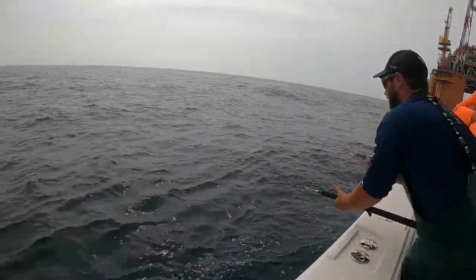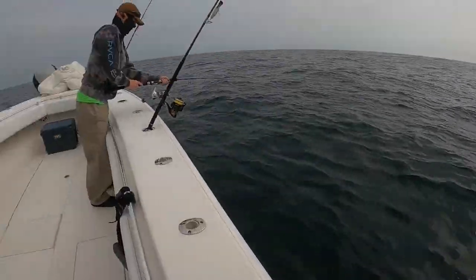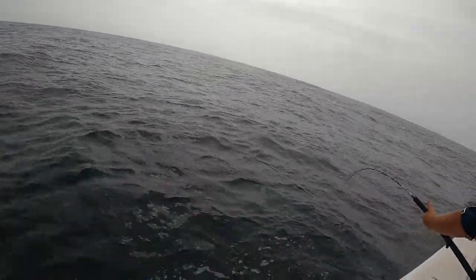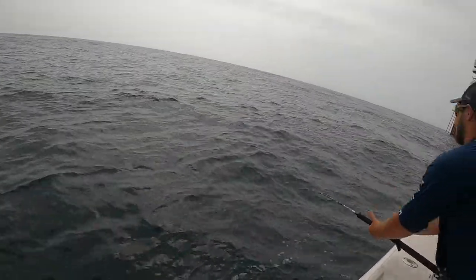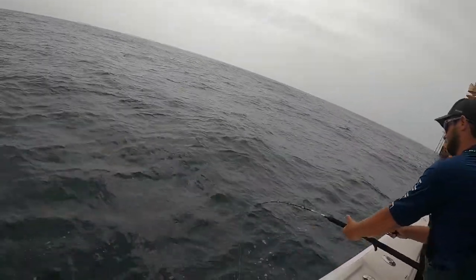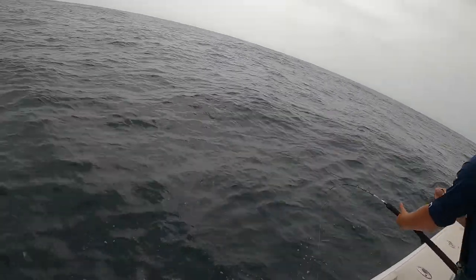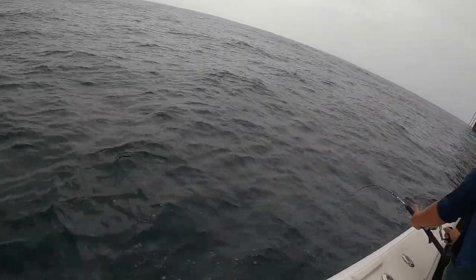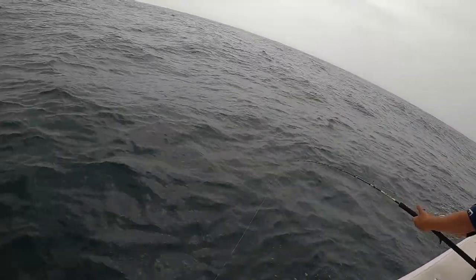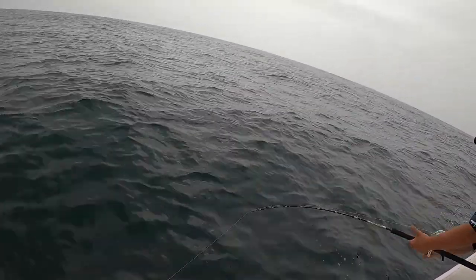Double hook up over here. Murphy's got one too. Unless he's got, well, let's see. They're both underneath the boat. He might be hooked up to him. We'll see. Just let yours go. Just freeline yours and let it go. There you go, he's right here. He's right up shallow, you're on a different fish.